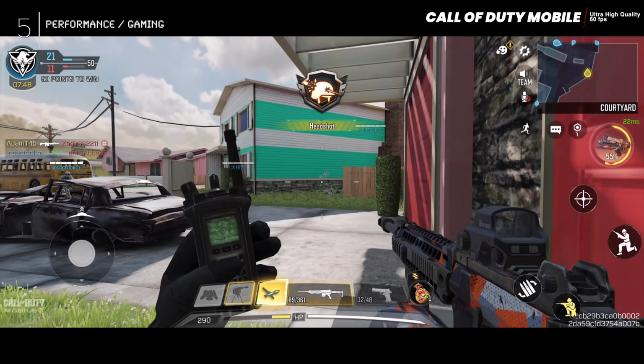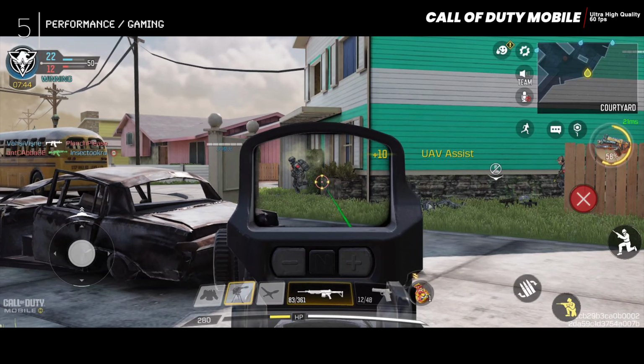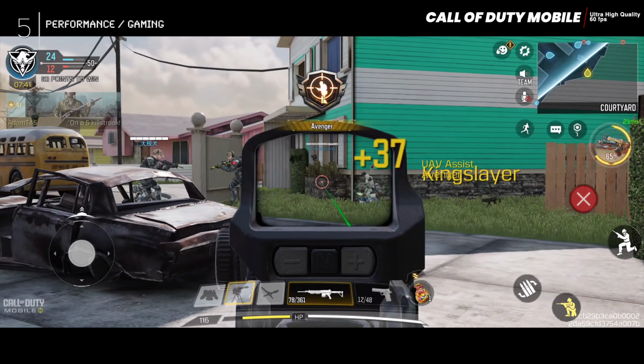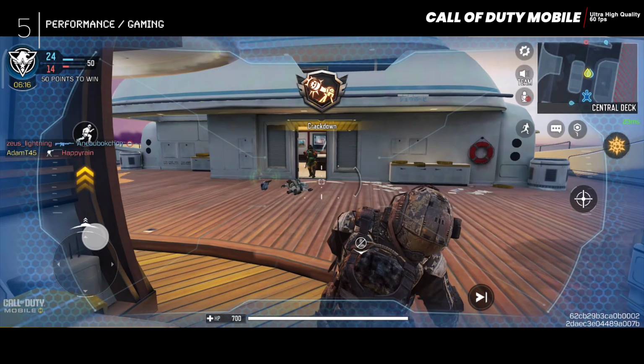Call of Duty Mobile. Maxed graphics, high frame rate, basically running at 90fps by default. Smooth gameplay, barely any drops, even in chaotic moments. Aiming stays responsive, and I swear I felt some lag from other players.